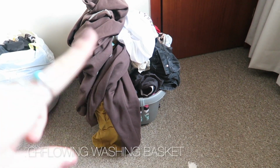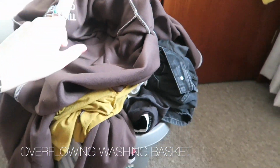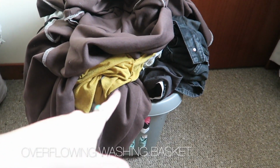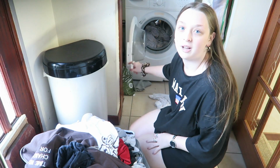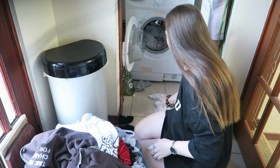The clothes aren't even in the basket because there is that much. So this is going to be my first task because that is just an absolute joke and I'm pretty sure there's already clothes in my washing machine. Oh, there is already washing in my machine. But let's just make piles.